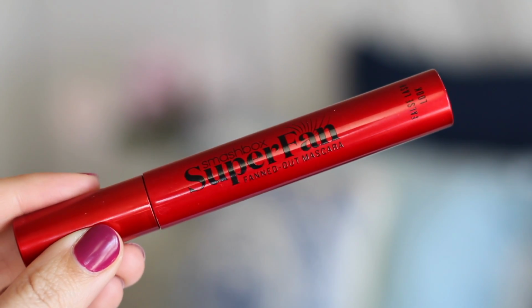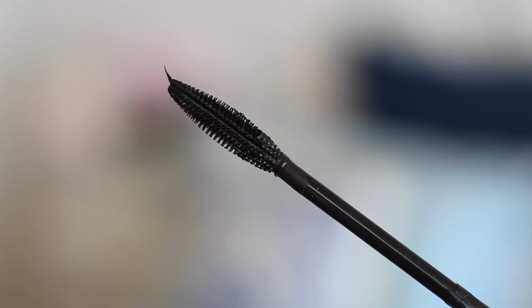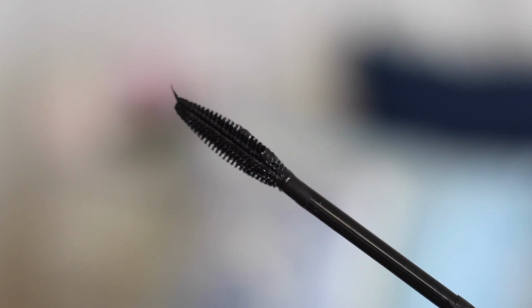Then this is the Smashbox Superfan mascara. So I've seen a lot of people talking about this and it looks like my jam. There we go. Oh, okay. The brush actually looks very similar to the Estee Lauder one that I've been using at the moment, the Sumptuous Knockout. It almost looks very, very similar. So I'll be interested to see how those two perform. So let me just give my lashes a curl and then we'll begin.